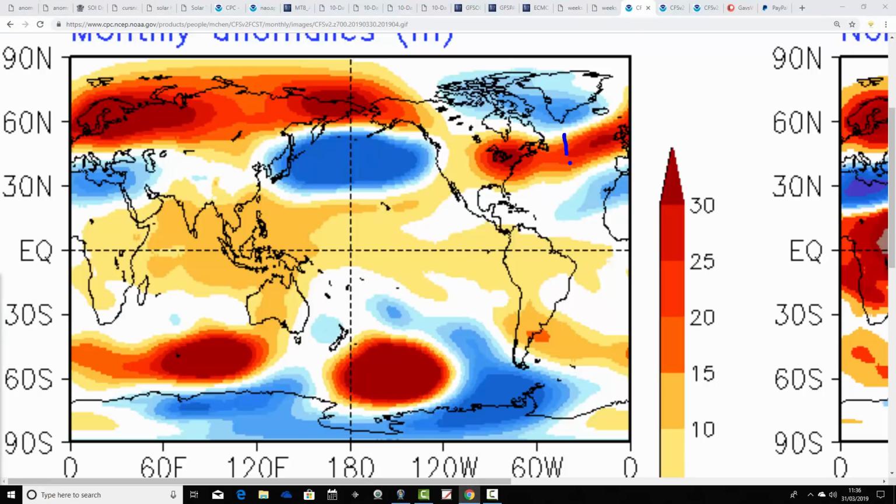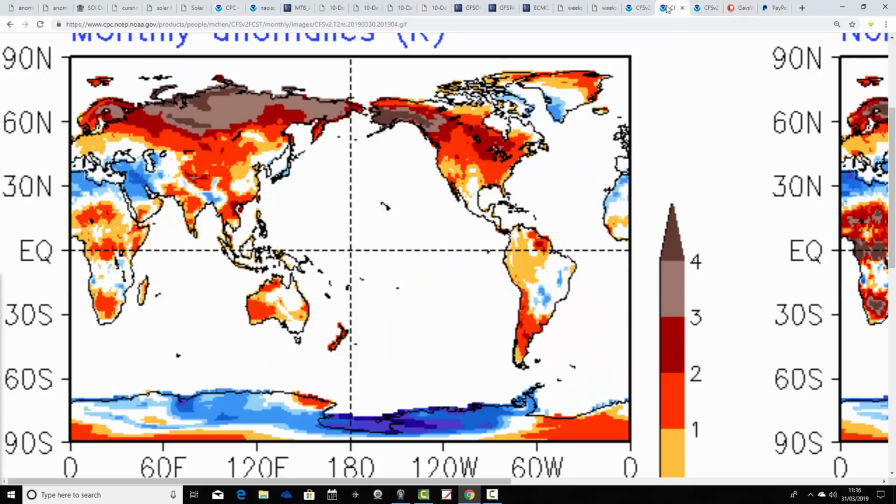So the 700 millibar height anomaly shows this area of above average heights extending into the UK from the Atlantic and also building into Scandinavia as well. Low pressure is up there. So it looks a very anticyclonic signal for April. Looks like we have a lot of dry weather, if this is right, even though we start on an unsettled and showery note. Temperature anomalies are forecast to be close to average.